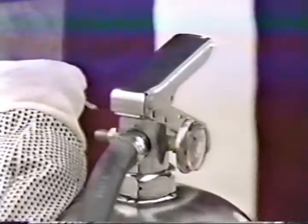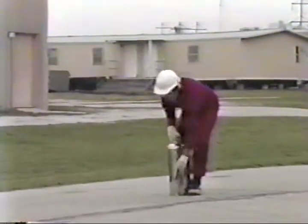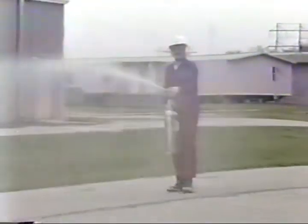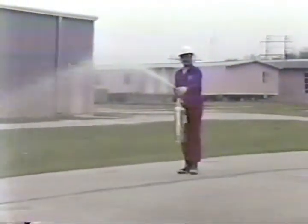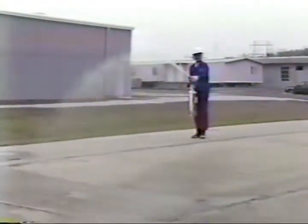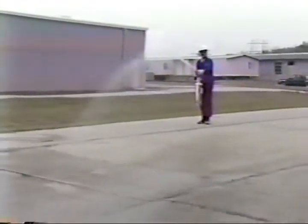To operate this unit, pull the safety pin, breaking the seal. Now, hold the hose in one hand, aim it at the fire, and squeeze the handle. Water extinguishers may reach 30 to 40 feet away when first discharged. This allows you greater safety in approaching the fire.